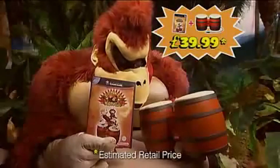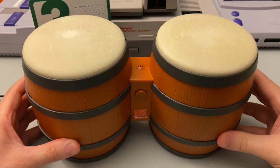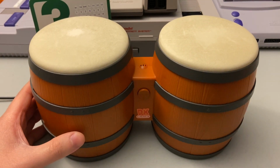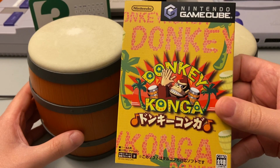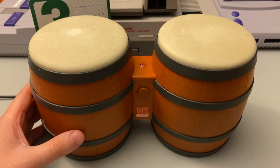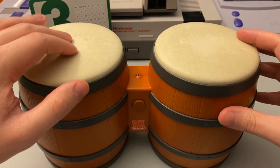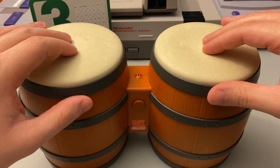And if you read the title and looked at the thumbnail, I'm sure you already know that I'm talking about the DK Bongos. For those unfamiliar with them, the DK Bongos were a special controller that came bundled with the rhythm game Donkey Konga and its sequels for the Nintendo GameCube. You would use the bongos in place of a traditional controller for these games, with each face corresponding to a different note on the screen or action in a game or minigame.